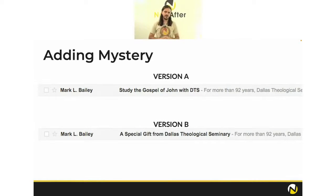Version B is different. It says a special gift from Dallas Theological Seminary, which has a whole lot more mystery to it. It's valuable that I'm getting a gift, and it's a special gift from an organization that I trust. I'm inclined to open it to find out what that gift is. And then I have the opportunity in the copy to actually explain why someone should study the Gospel of John with DTS. With version A, I never get the opportunity unless they open the email. But you're asking someone to decide right there in the subject line, do I want this or no?